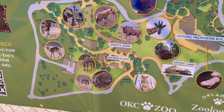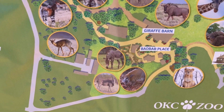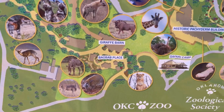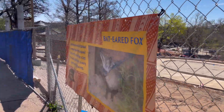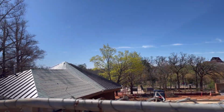And then the eland is going to be in the old giraffe area where the giraffes are now, and then they'll bring back the zebras. And there's the flamingo, and the honey badger will be. It's a big building, but it's a good area.